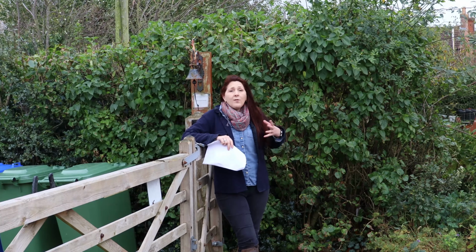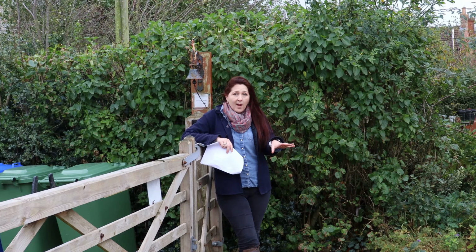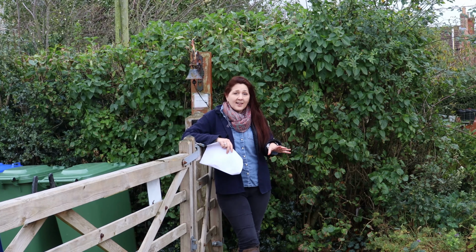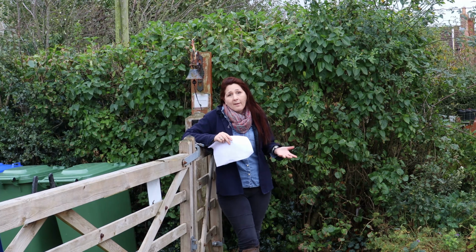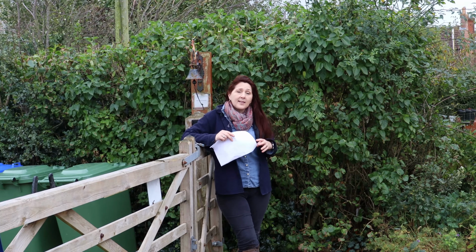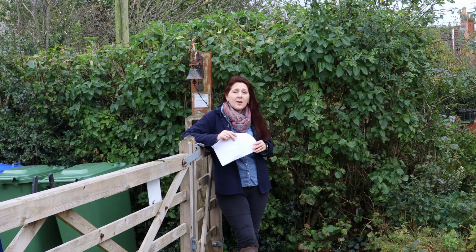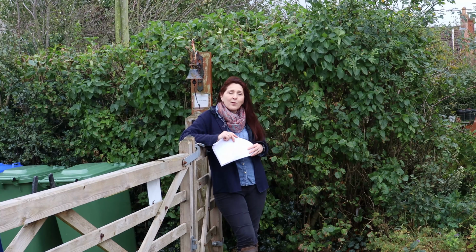Now if your ducks, chickens, geese normally roam around where your driveway is, where vehicles and people access, please think about putting a fence up. Well, actually legally you will have to put some kind of barrier up to stop your poultry coming into that area. But do think about how you're going to control that access to comply with the legal requirements.